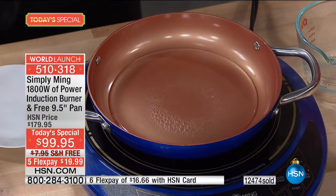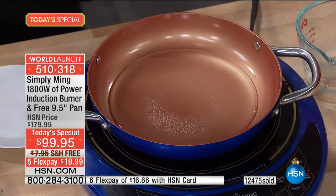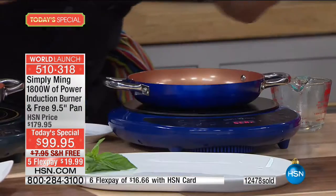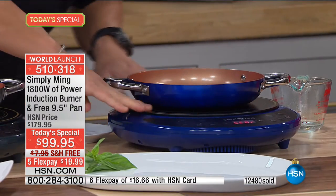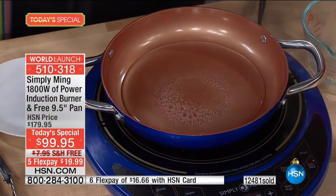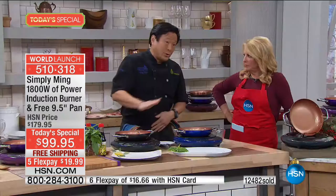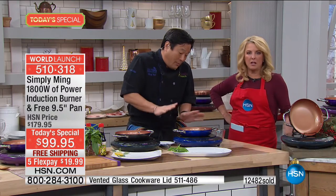So this thing is unbelievably efficient, and the thing I love about it is you can touch all around it, right? Because I don't have metal in my hands, I don't conduct. It's only pans that conduct that actually get hot. So for everyone that has my collection, you're good to go. Stainless steel, you're good to go.